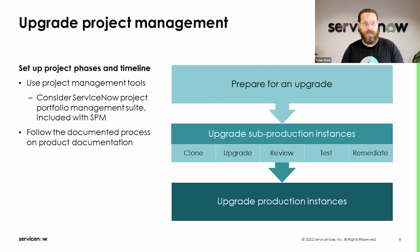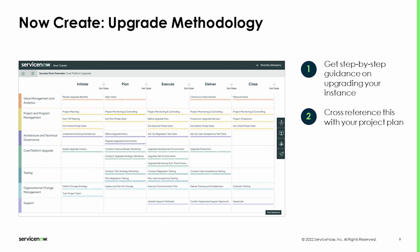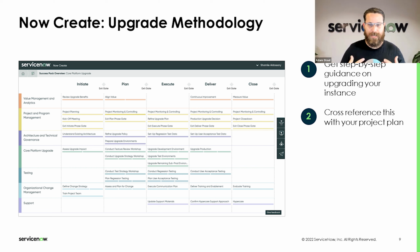Good news is in Now Create, we have plans. And if we go to our upgrade toolkit, you'll get links to all these things. We'll make sure we have a link in the comments to this. There are plans in place, and we're going to go straight to one of them where you can download. If you have SPM, you can download a plan right there. If not, we have it in PowerPoint. We have other versions of this for you to manage your upgrade.